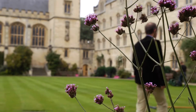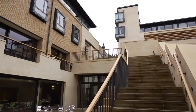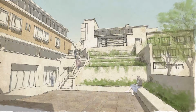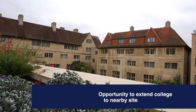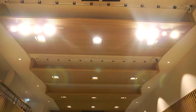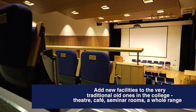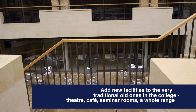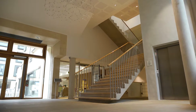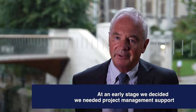Our new build project started 7 years ago with a feasibility study, and we then identified the opportunity of extending the college into a nearby site. As we did the feasibility study, we realised that we could put more onto the site and we could actually add new facilities to the very traditional old ones we have in our college. A theatre, a cafe, seminar rooms and a whole range of other facilities. And at an early stage, we decided that we needed some project manager support, and that's where Bidwells came in.